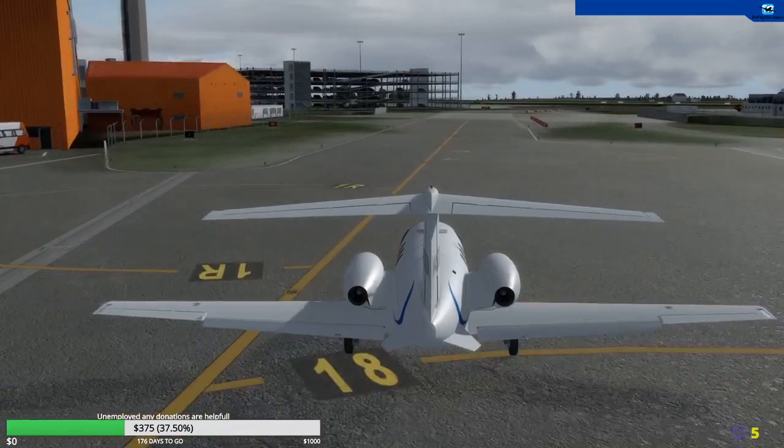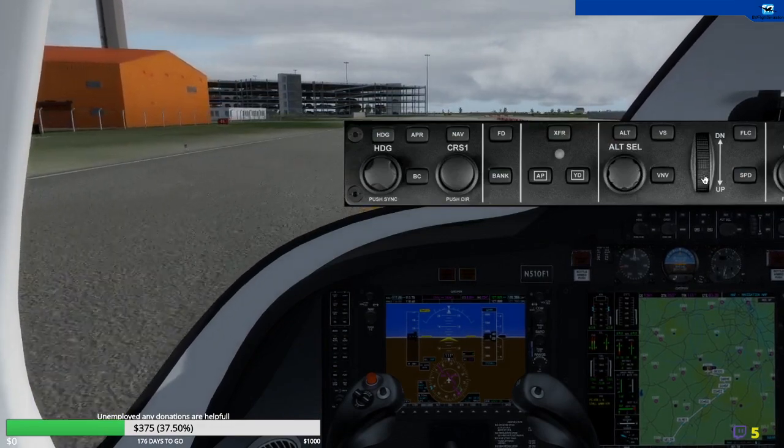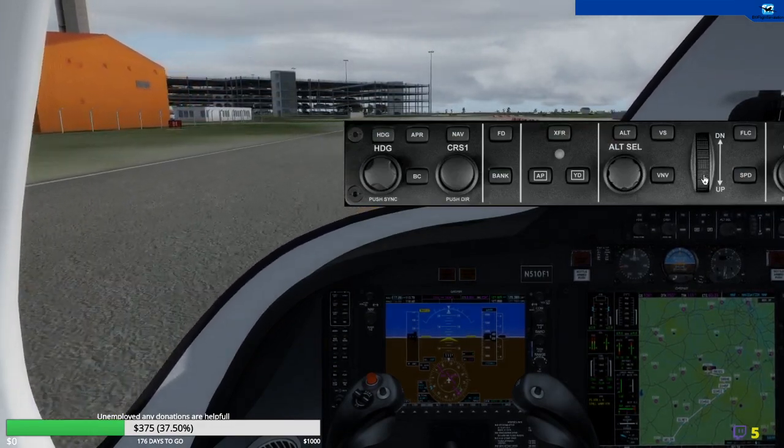Right at 4 Tango Charlie, Mama T, Unicorn 122 Decimal 8, good afternoon. Unicorn 122 Decimal 8, have a good day, Ronnie, and Unicorn 4 Tango.